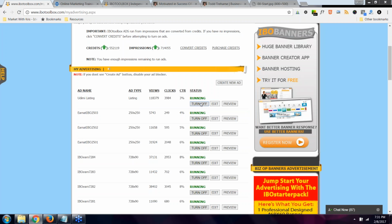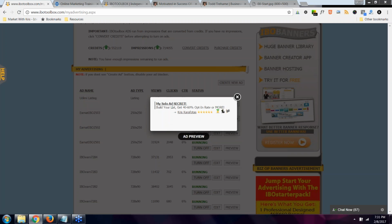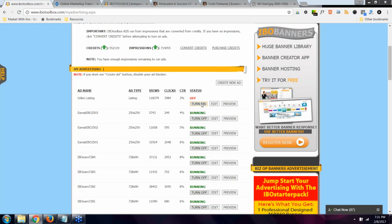And then what will happen is your ad will show up here under Ad Name, okay, but it won't be turned on. I would really recommend that you preview that ad to make sure it looks good. So we're going to click on Preview. Looks good to me. You can actually click on the link to make sure it goes where you want it to. Each ad has two links, one to the target website, so if we clicked on the title, it would take us to the target website, and a link to your IBO social profile page for your visitors to learn more. Okay, so looks good, everything's good, turn it on, and we're good to go.